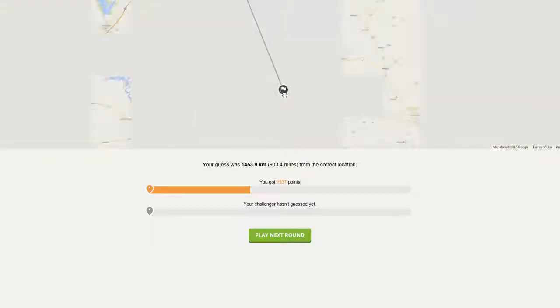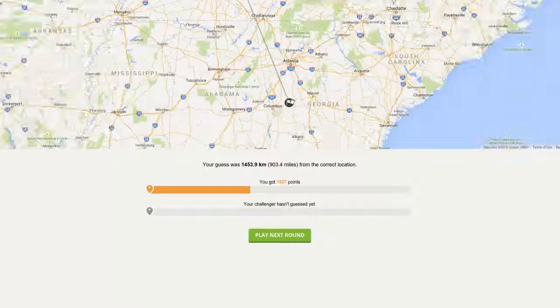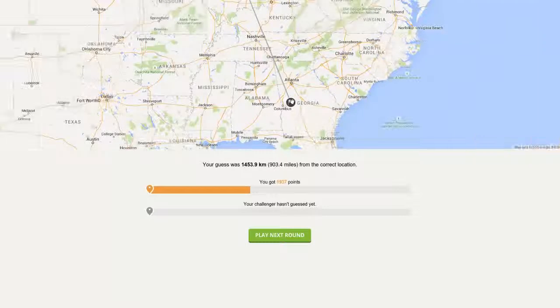Wow, you got me, Georgia. I didn't think that your vegetation looked quite like that. That's not even North Georgia either. That's smack dab in the middle of the state, right by Columbus. I know somebody in Columbus, Georgia, actually. Shout out to Matt. Don't think you're watching, but you never know. All right, here we are on to number 4.